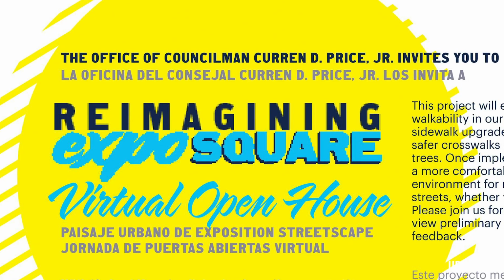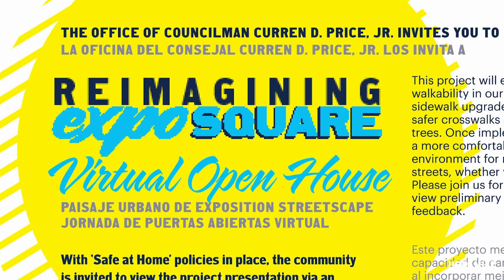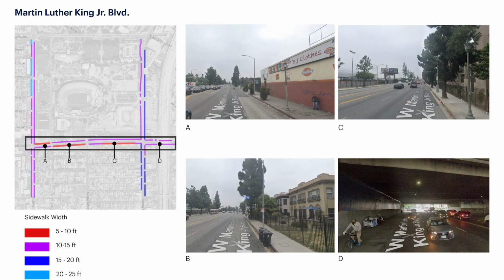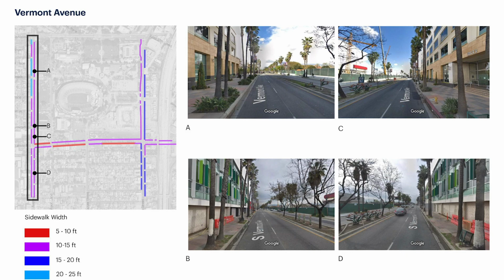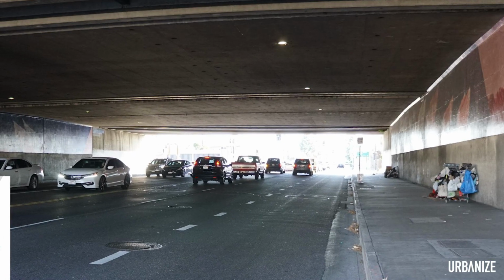The focus of the project, which was revealed in a recent virtual open house, is on three of the major corridors flanking Exposition Park: Martin Luther King Jr. Boulevard, Vermont Avenue, and Figueroa Street. These streets have all been identified on the city's high injury network and are targeted for safety enhancements through the Vision Zero program.